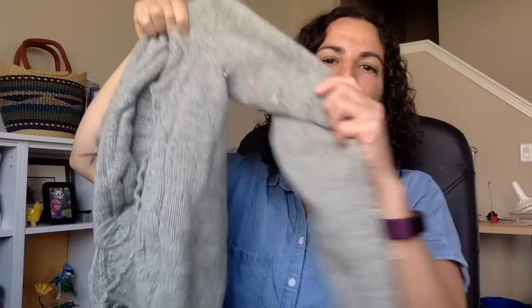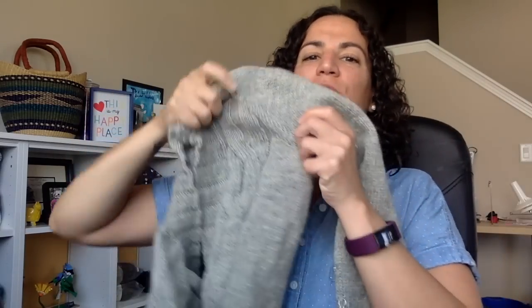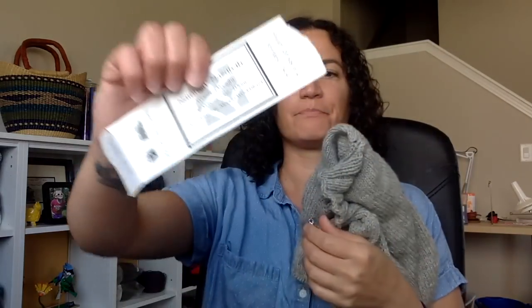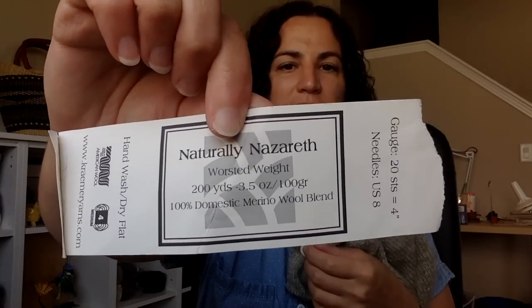And I'm not taking that out. So it's just going to have to be what it is. But it has this kind of faux cable on the side, which again will look better when I block it. And it's very, just very warm. The yarn is Naturally Nazareth in the worsted weight, and the color is Moonlight.